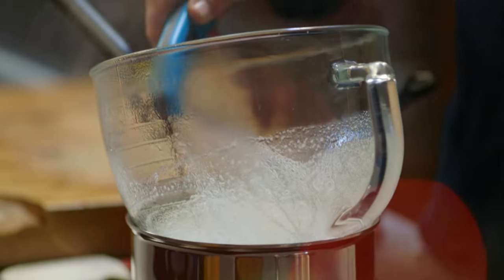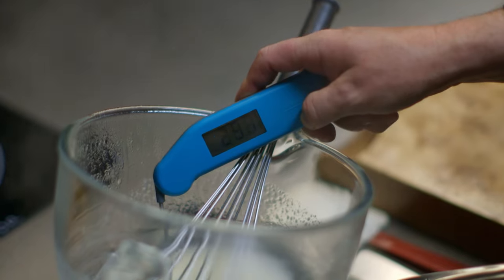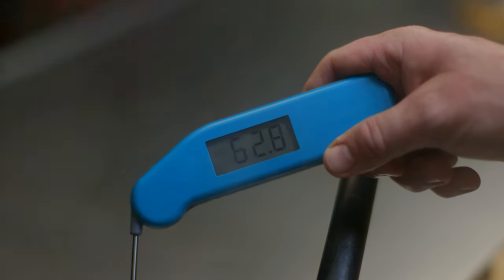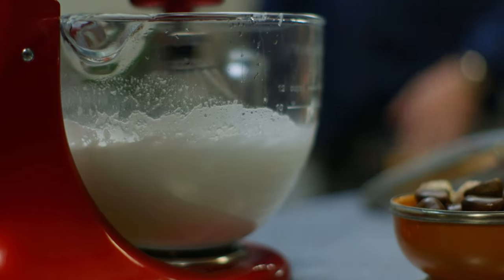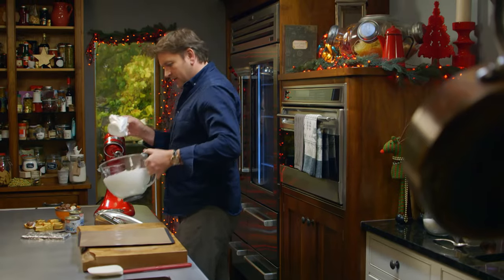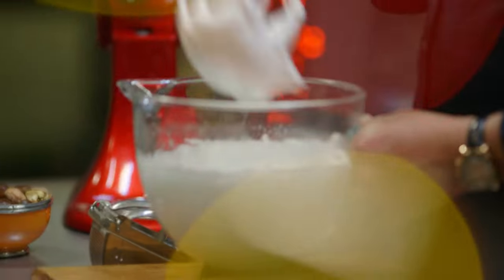Now, ideally, you want to get it to about 60 degrees. You can use a little thermometer. Once it's the right temperature and all the sugar is dissolved, put it onto your mixer. Then whisk it for 3 to 4 minutes until smooth and glossy, but still warm. You can see it's really firm. It's almost like a cloud.